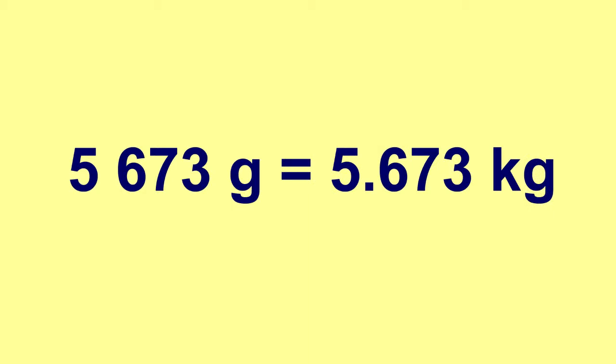Now, to see this in action, let's take some examples. We weigh an object and it turns out to be, say, 5,673 grams. How many kilograms is this? Well, we know there are 1,000 grams in a kilogram, so we need to divide the number of grams by 1,000. We do this, of course, by shifting all the digits 3 places to the right. Since the decimal point in 5,673 is right at the end, we obtain 5.673 kilograms.